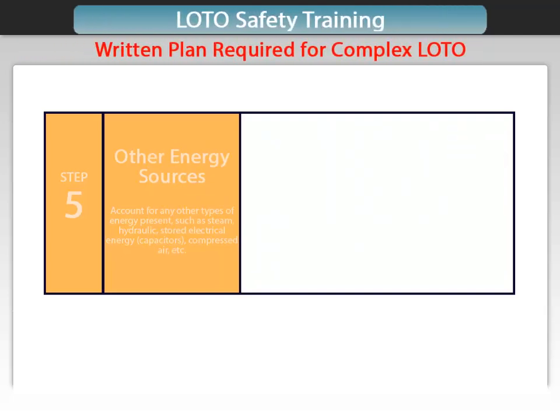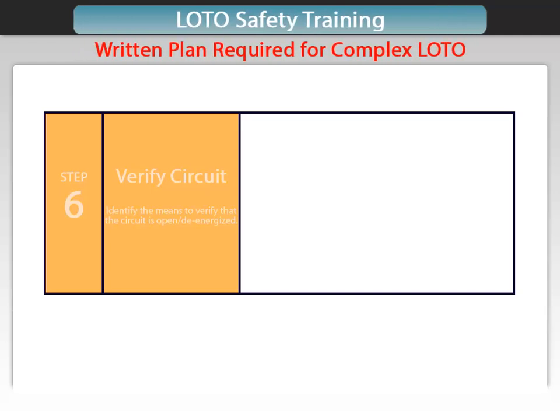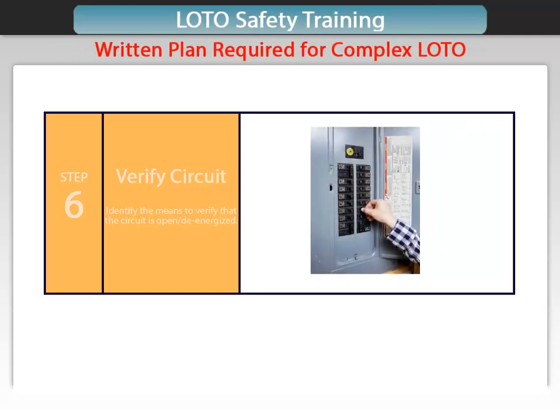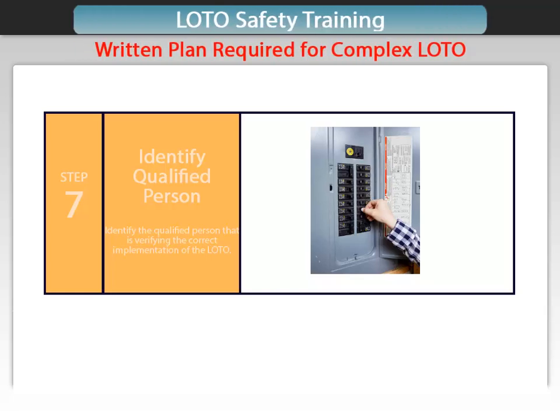Continuing with the plan, you need to account for all types of energy present, such as steam, hydraulic, stored electrical energy, compressed air, or any other form of energy. You need to consider and identify the means to verify that the circuit is open and de-energized. This could mean checking to see if a breaker is open or closed, or testing for power with a multimeter. Moving on, you need to identify the qualified person that is verifying the correct implementation of the Lockout-Tagout process. Post this person's name to make sure everyone knows the responsible person.